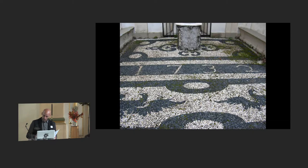Well, the part on the mosaics of Liguria is finished. Now I show you the images.